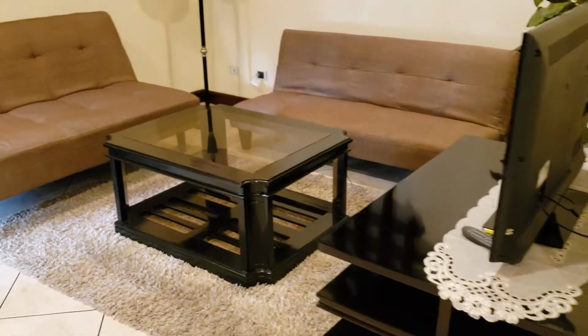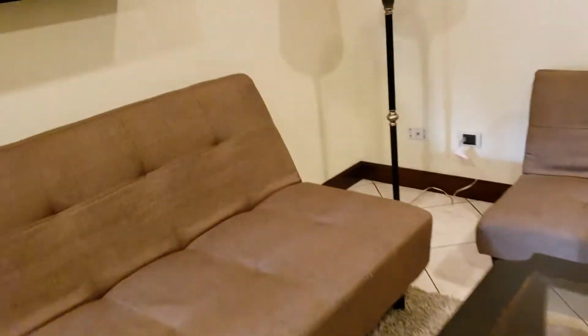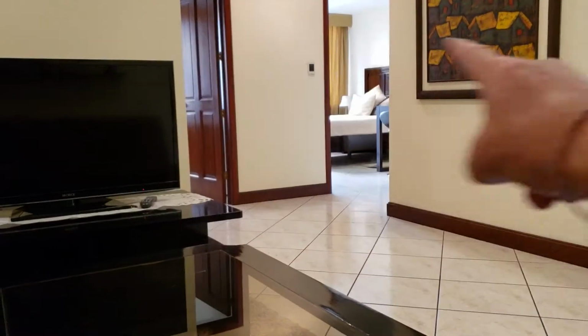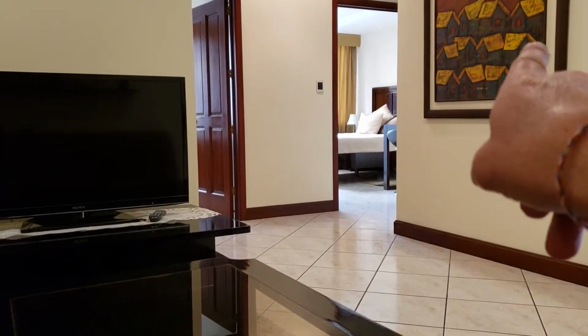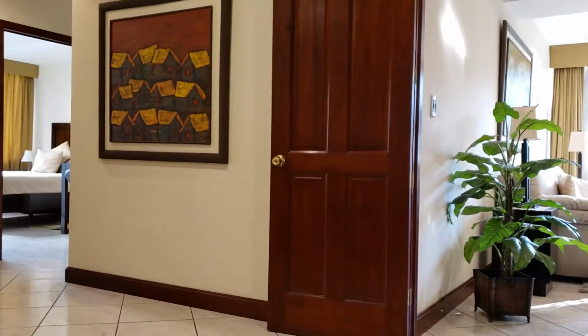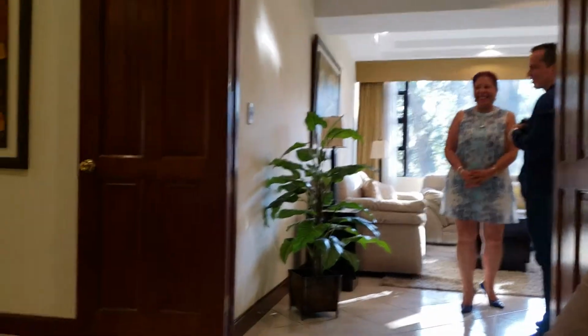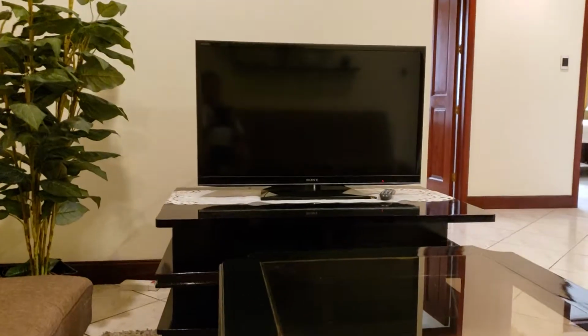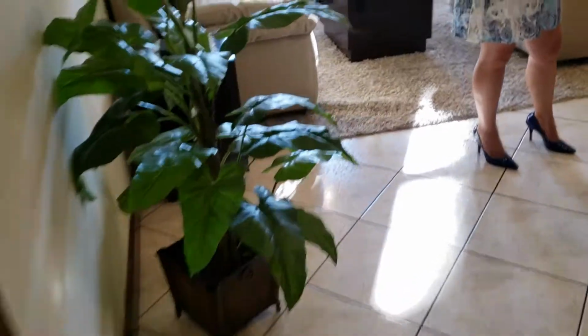This is beautiful. Little living area. Just perfect, really. From here, 1, 2, 3 bedrooms are just in a row, with the master bedroom being on the end. It's got 9-foot ceilings. It's nice, and all of the TVs, everything that you see in here comes with it. So that's pretty awesome.